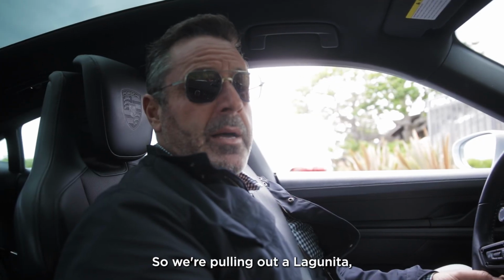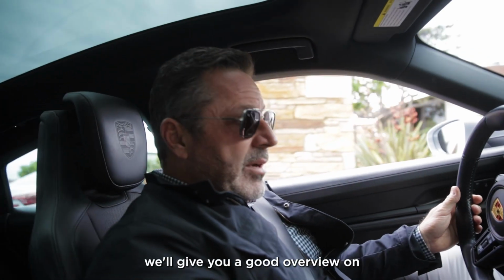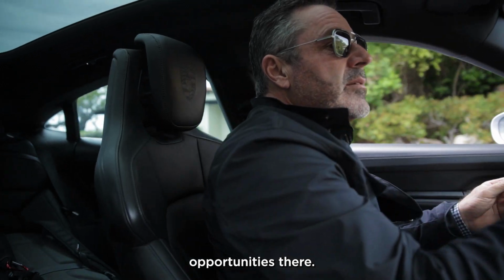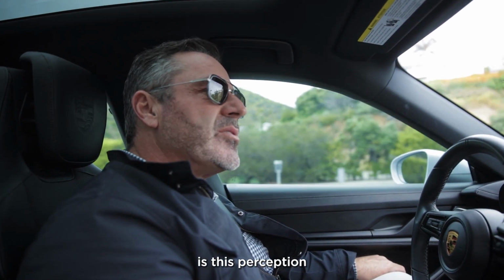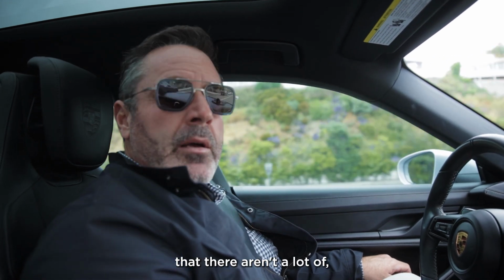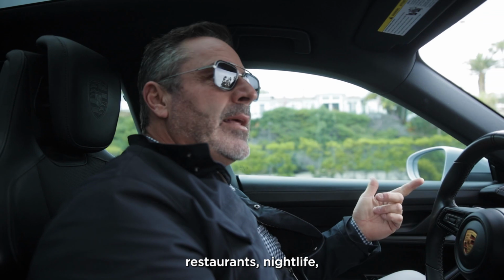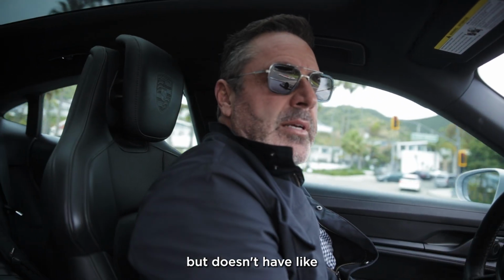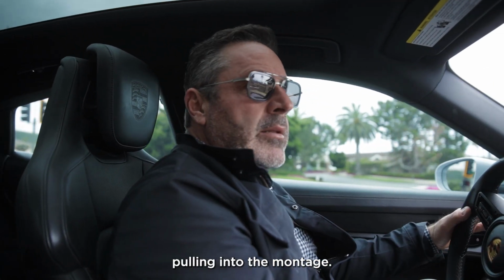All right, so we're pulling out of Lagunita right now. We're headed over to the Montage. Go check it out, and we'll give you a good overview on what's going on down there and the housing opportunities there. South Laguna, I think if there's one thing that it suffers from is this perception that there aren't a lot of, say, resident serving businesses, restaurants, nightlife, some of that stuff. South Laguna doesn't have that like we do in the middle of Laguna.